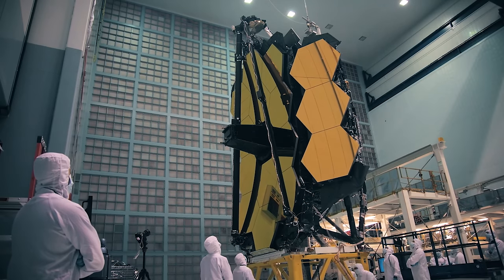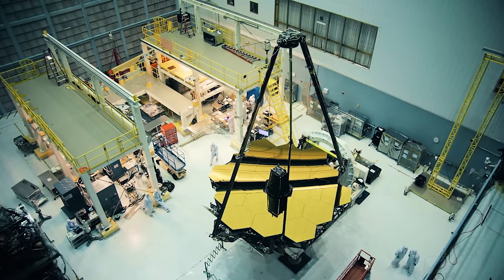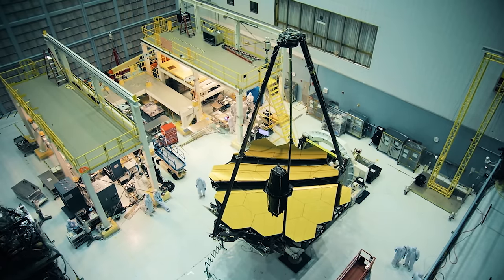TESS and the James Webb Telescope will be ready for launch within the year and are expected to open up a whole new era of discovery.